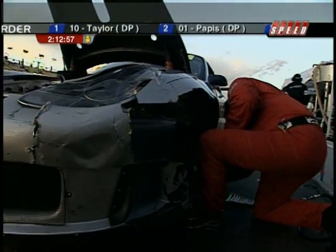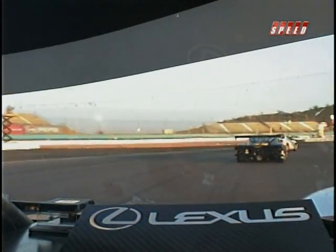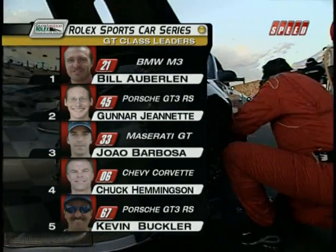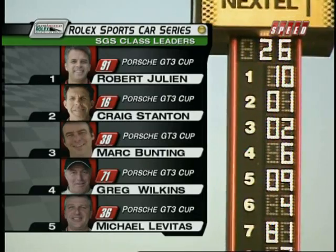And you saw the reason why. We are under a full course yellow. There's debris on the racetrack, some bodywork over on the back part of this 1.5 mile track. Safety crews will head out there, pick it up, clean the track up. We'll go back to racing when we return. Stick around. You're watching round 3 of the Rolex Sports Car Series.